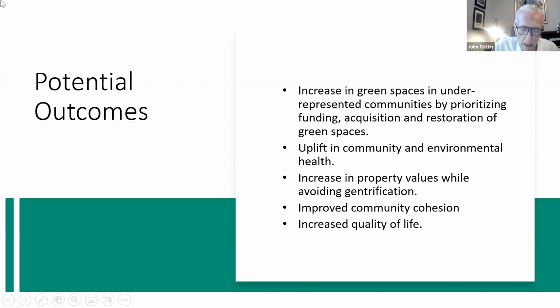Next slide, please. I want to call to your attention the first and the last two bullets. The first bullet is we're hoping that this mapping tool will be used around the watershed to increase green spaces in underrepresented communities by prioritizing funding, acquisition, and restoration of green spaces. And we also hope through that to improve community togetherness, cohesion, and increase quality of life. So that's kind of a quick overview. If I might, I just wanted to give Bianca Boggs and her partner, if she's listening in, a great thank you for the great work you did on this. And this work included a large advisory committee and listening sessions in the three states of Pennsylvania, Virginia, and Maryland. So with that, Bianca.